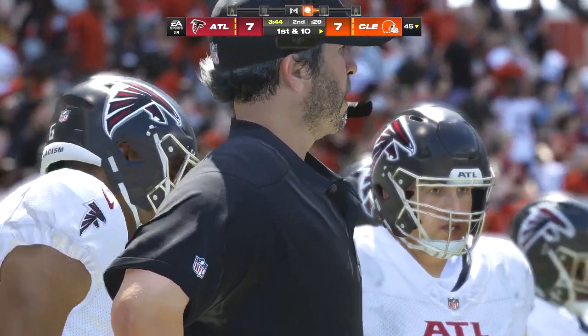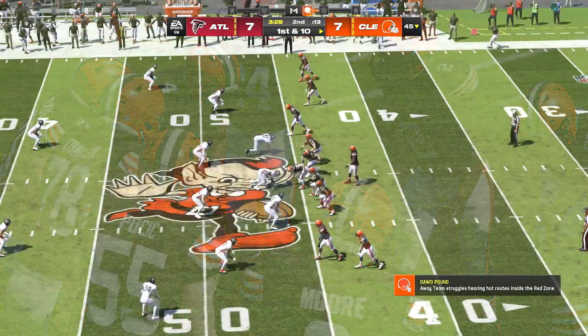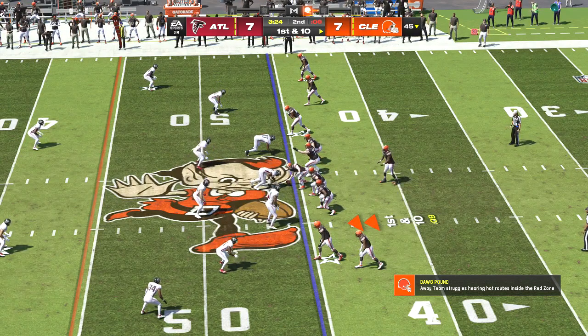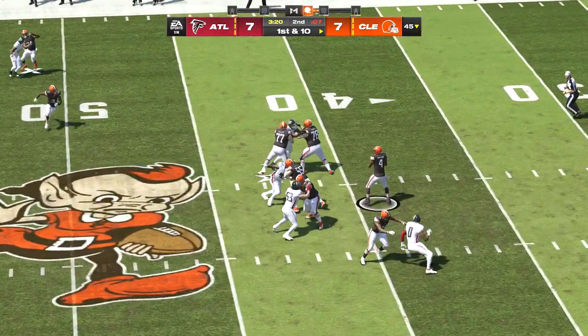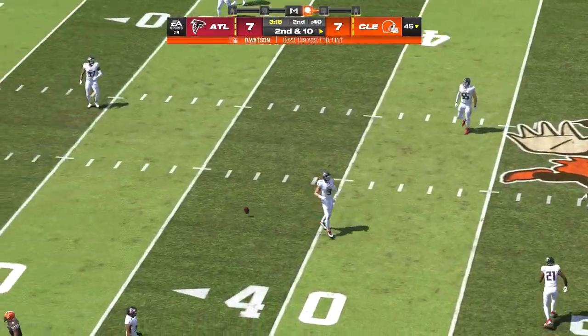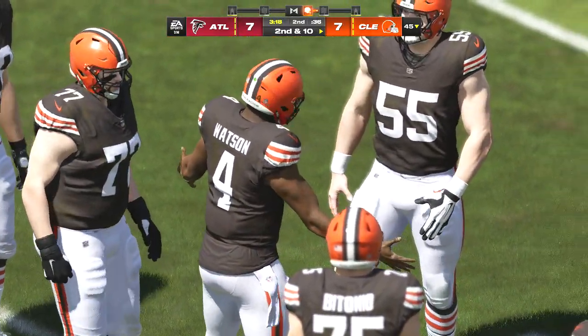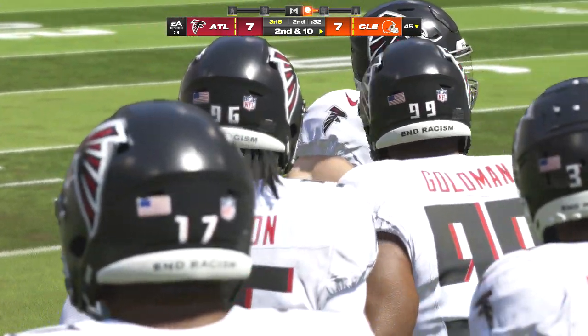They bring pressure there on 3rd down, but this is a nice job of picking it up and making sure their guy has time to deliver the football. And they wind up getting the first down. On 1st and 10, Watson. Throwing over the middle, but it's incomplete. That time he was looking for Jerry Jeudy, and that'll bring up 2nd down.